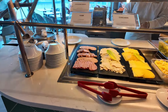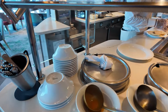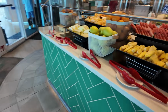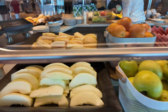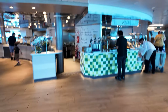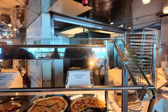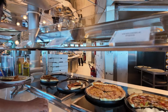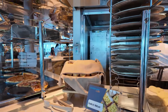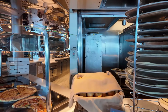Got a little bit more salad with different meats here. The soup for today is beef consomme and tomato soup. And you got fruits back here. All the fruits back here. And then we have the pizza station too. And you know how much I love pizza at night after the show. So here we have different kind of pizza. So I'll be visiting this place at nighttime. And they also have garlic bread here. Gluten-free pizza if you desire. I guess I'm gonna get garlic bread for my pasta.